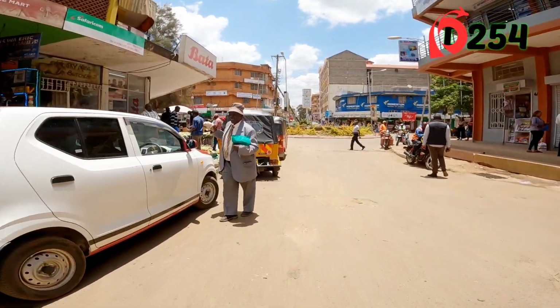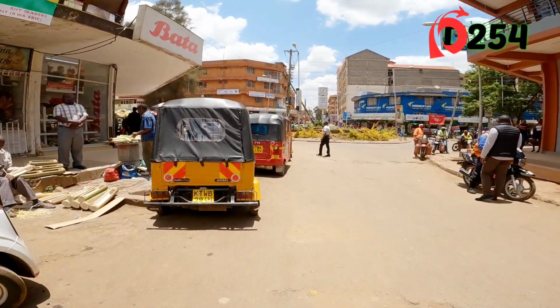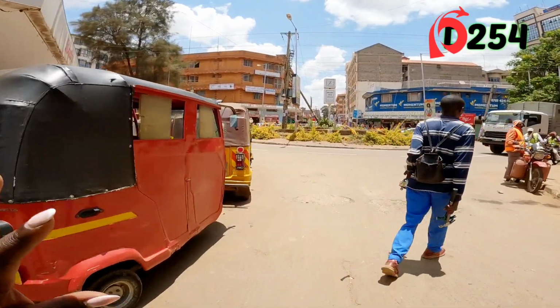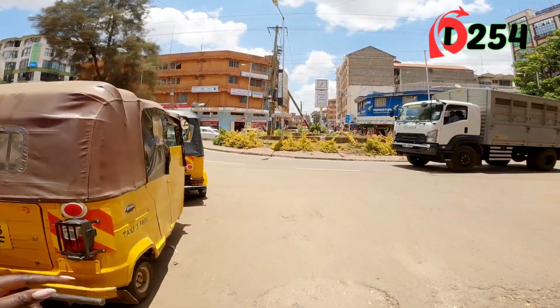Guys, I don't want to speak much. I just want you to come along with us. See for yourself how Thika looks like.